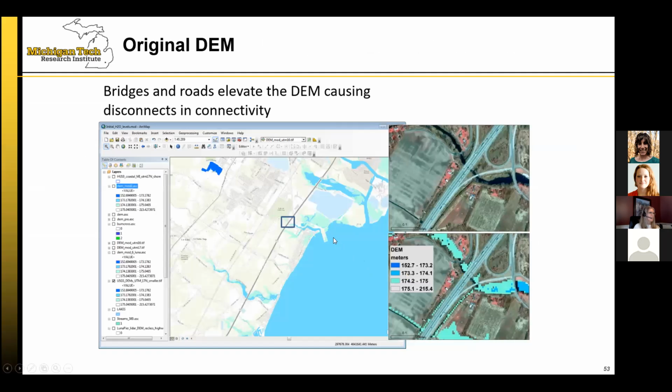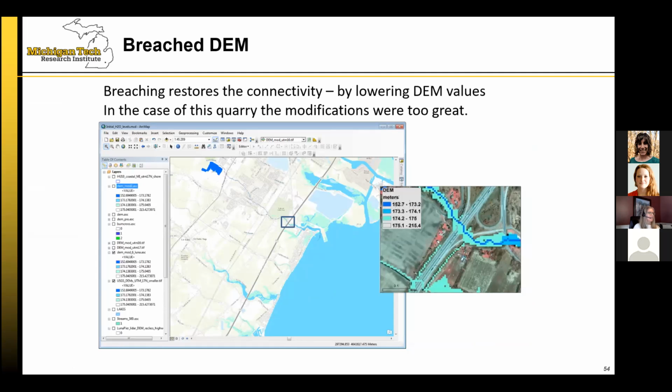And so this is an example, I think it's near Luna Pier. On the right are the bridges and highways that you see in that box. And on the bottom is what the connectivity looks like without any breaching. There's a gap with the roads, obviously, so we know that water is getting under there. So she needed to figure out a way to breach those. So this is breaching to restore the connectivity.